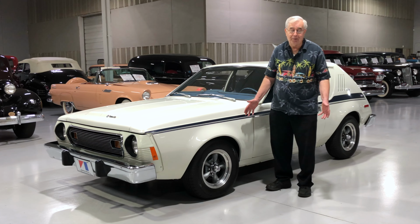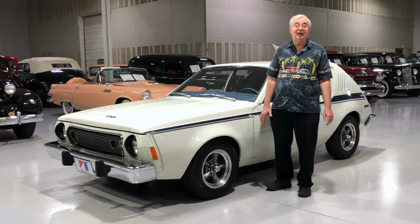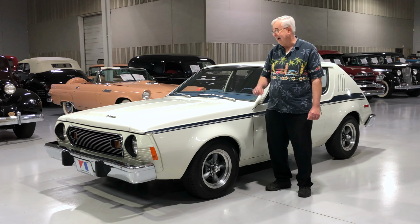They have 8,000 miles on them. The tires are probably not worth it or safe to be driving on, but if you want to have a car absolutely as it came in 1974, we have got it right here.